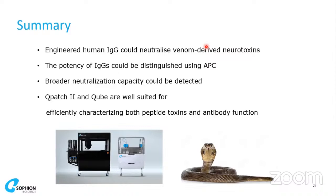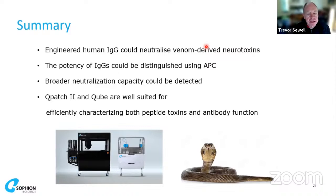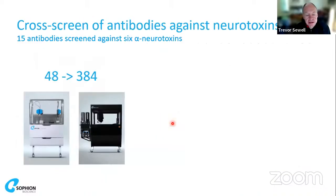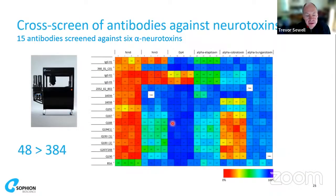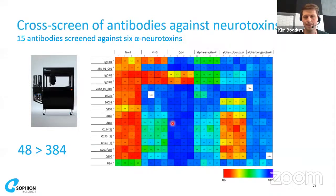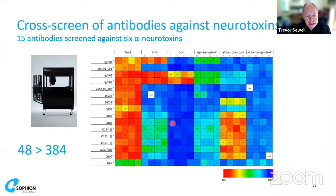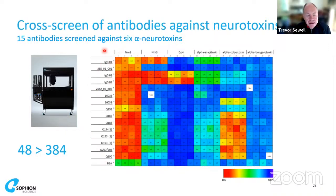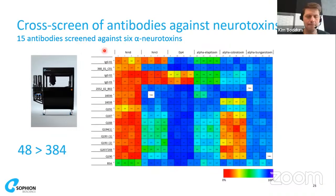Yes, I wanted to go back to your slide where you demonstrated the efficacy of your antibodies, please. Yeah, let me see. That one? Yes, that one. So NM8 is the name of the most efficacious antibody, is it? No, sorry. We have toxins like NM8 up here, and then you have the antibodies down here. Oh, I see. Okay. So the NM8 toxin is neutralized by almost all the antibodies that you made.